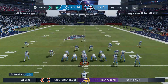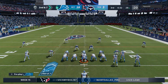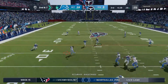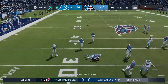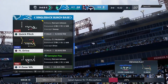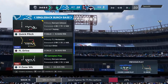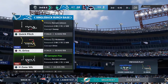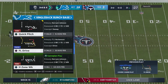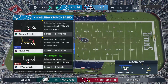Here's 2nd and 7 now from the 28. Back to throw, Stafford. Quick hitter here, it's complete. A pickup of about 3 yards as he's taken down at the 31. One thing you're hoping for when you run drag routes, you're able to hit a receiver in stride and you can pick up a lot of yardage after the catch. But in this situation, the defense was effective, able to stop him before he could get a good head of steam going.